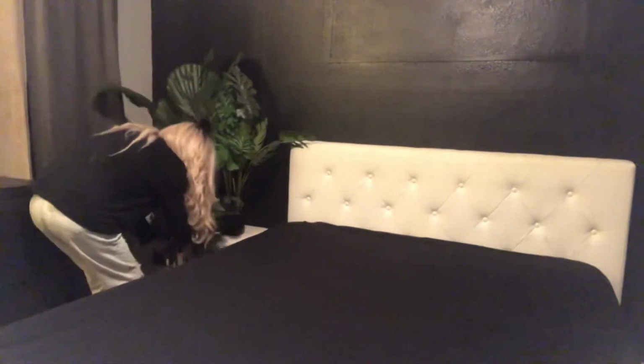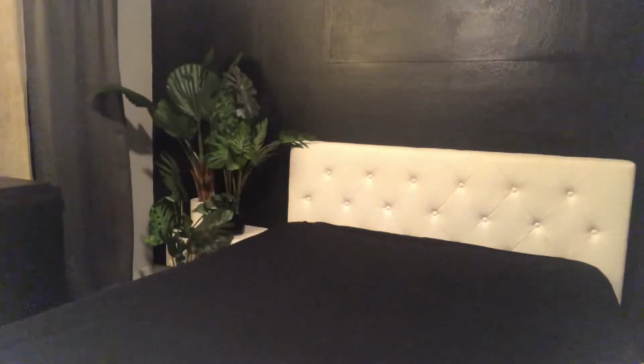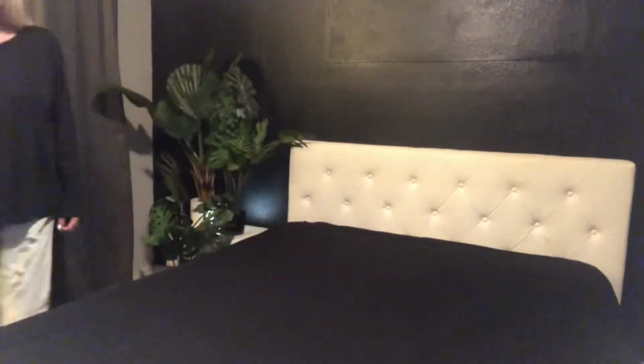And I'm just putting some faux plants up here. And I decided that I wasn't going to put any lamps in here. Instead, I opted for these little push light things, but they have a remote control too. So I was just going to stick that back there just to give it a little bit of ambiance, because I don't really read or anything when I'm in bed anyway. So here is what it looks like.